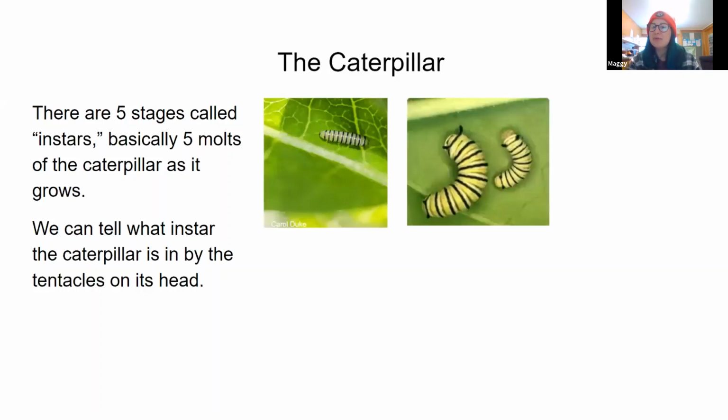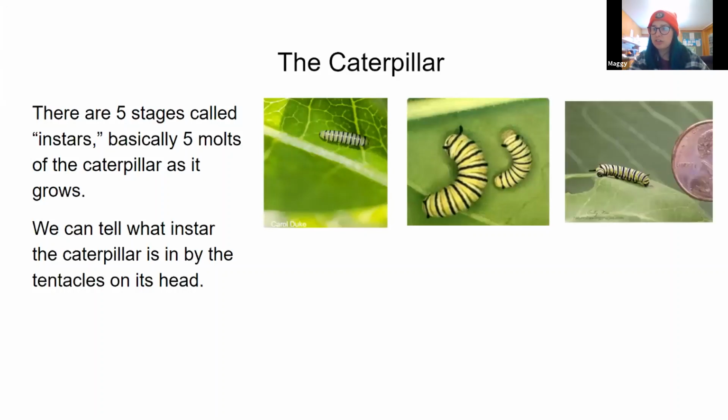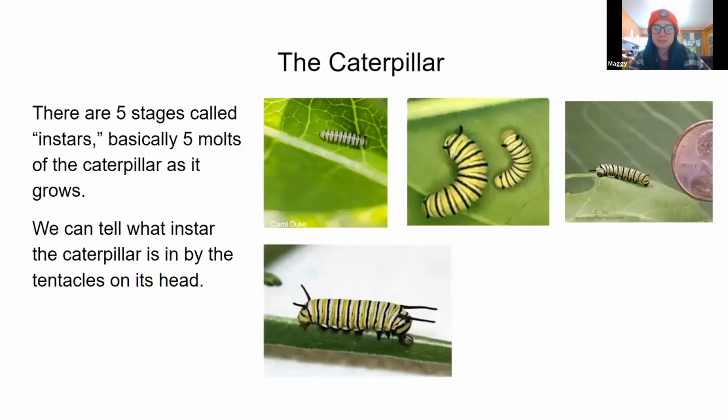And then the second one, we can see it's getting 2 little horns, and the size of the caterpillar does vary. There are hungrier caterpillars than others. So these are both the second instar. And then on to the third, getting a little bit longer. That one is so tiny compared to the one in the earlier picture.